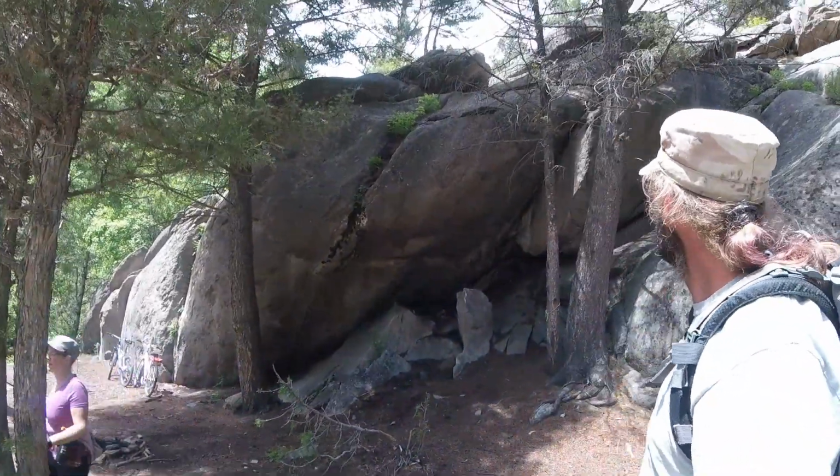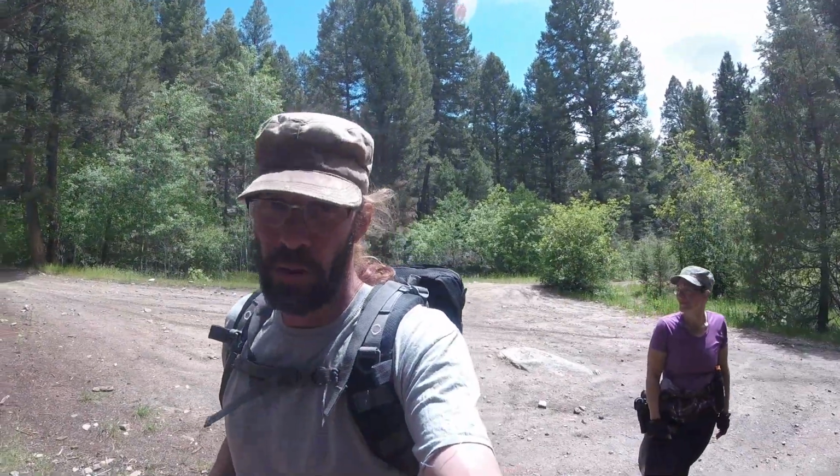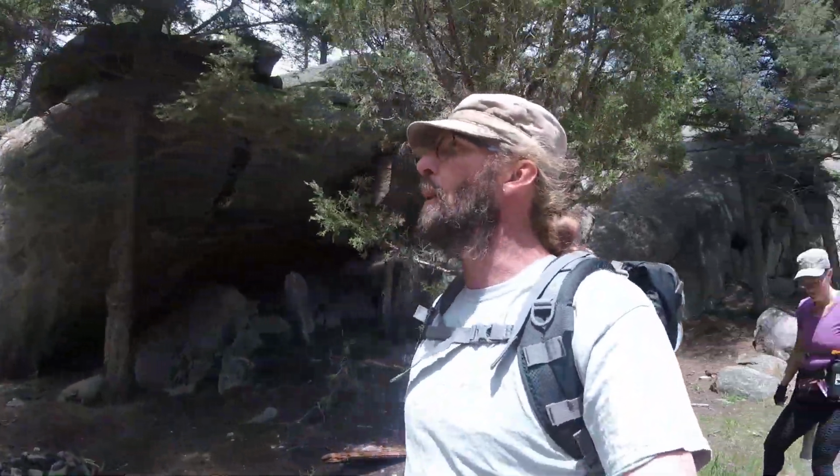I'll come back away from it for a minute, and you can see the whole structure of it. Now, this isn't the ideal spot to bug out to, because as you can see, it's very, very visible from the trail. But it is one of those things, if you got to stop overnight, it's a good place to sleep. So in the meantime, now that you guys saw that, I'm going to show you the adit.